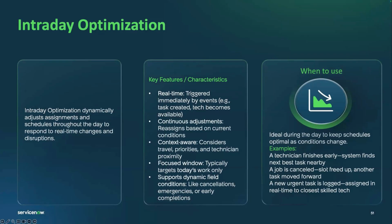Now we go into our intraday optimization. Where batch optimization plans ahead, intraday optimization keeps the day on track. It's working in real time and it's triggered by events. Maybe a new task is coming in, or a technician is finishing or canceling. The system continuously reassigns based on current conditions. The idea is for it to handle the unexpected.